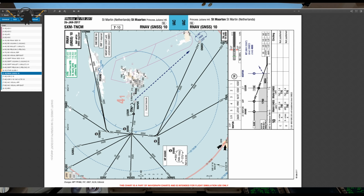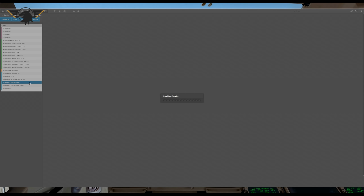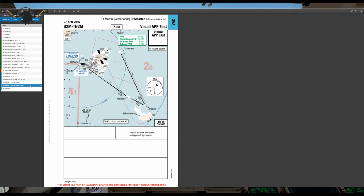Would make sense. Just rotate that and see. Oh yeah, you can actually just fly the RNAV from Manolo. It goes all the way, and then you go to a place called Mapen, and then after Mapen it's visual approach. Let's have a look at the other chart, see what's what. Wow, you can actually fly a visual on the other side? Who knew? I did not know that. That is new news to me. It's pretty cool though.